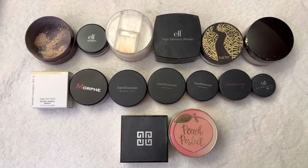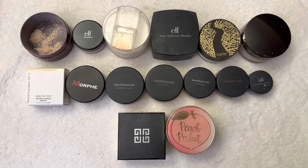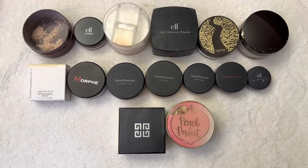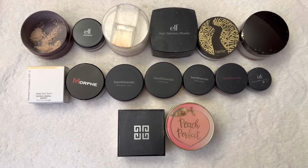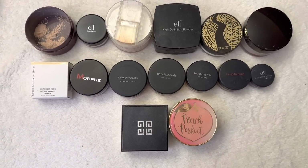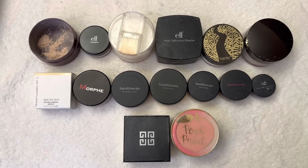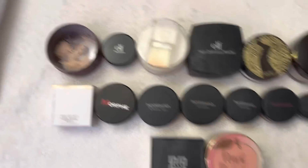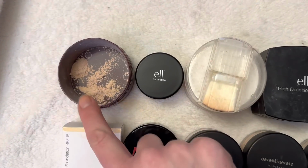15 is not a record for me. My lowest number was 13 loose powders, which is back in 2017 when I first started my inventory. So I still need to use up 3 more to get to an all-time low, but I am so happy this category went down by 2, and I'm almost done with another one.